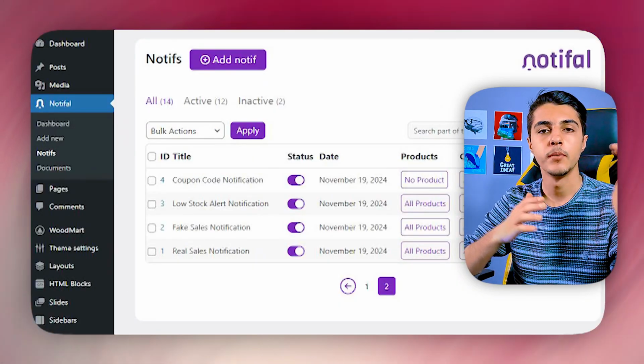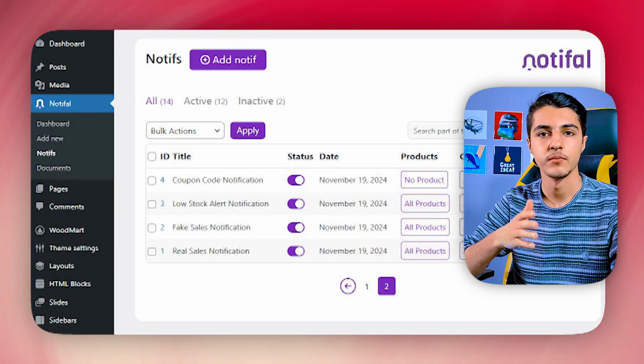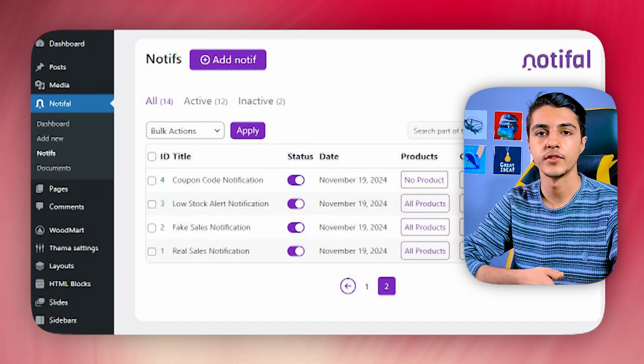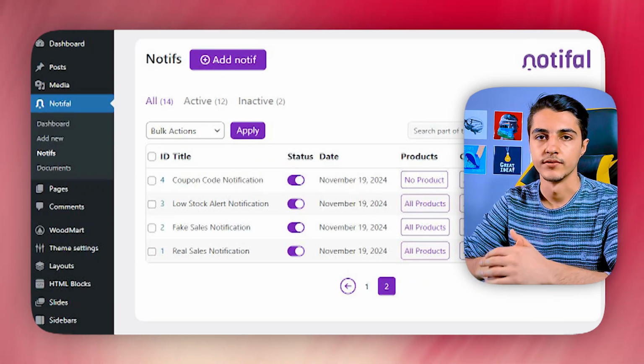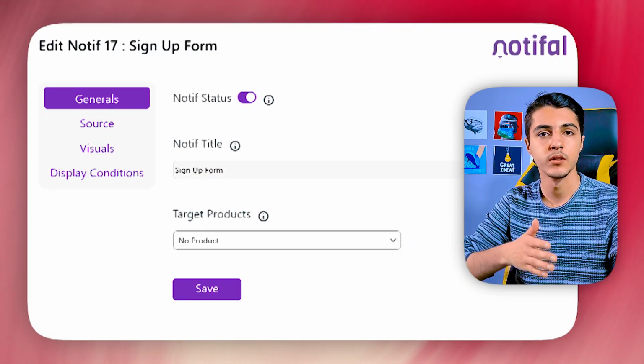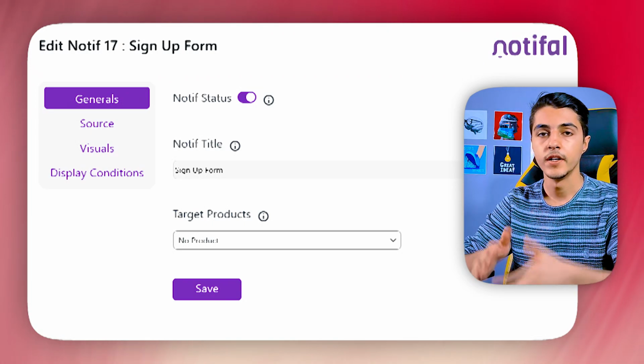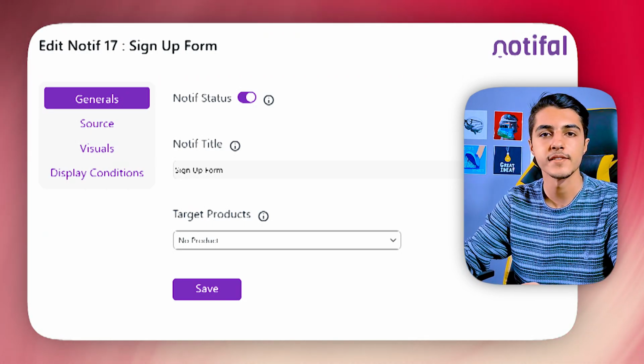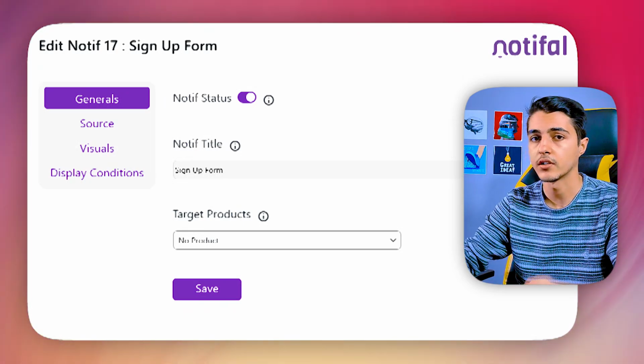Here you'll see a bunch of pre-made notifications that most users go with. But for this one, we need to create a brand new notification from scratch. Click on Add Notif. Now this is the settings page and we will go through everything step by step. First, in the general section, you'll find the settings for the notification status, notification name, and target product.